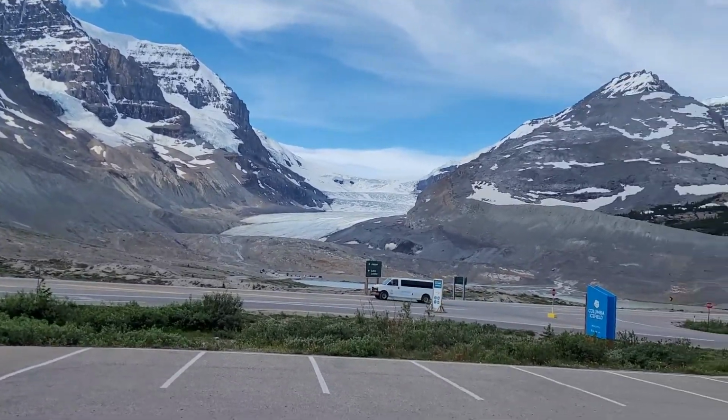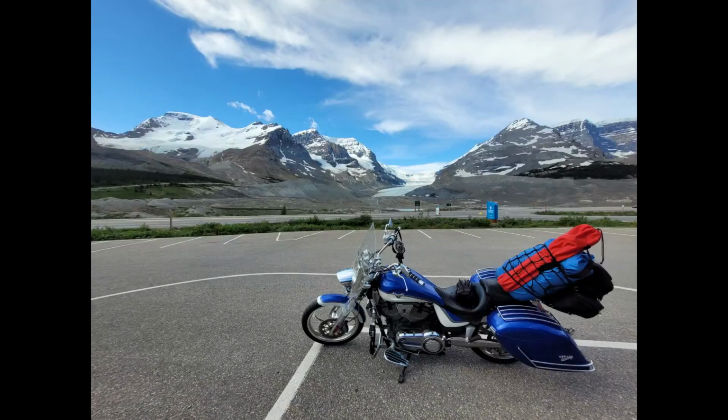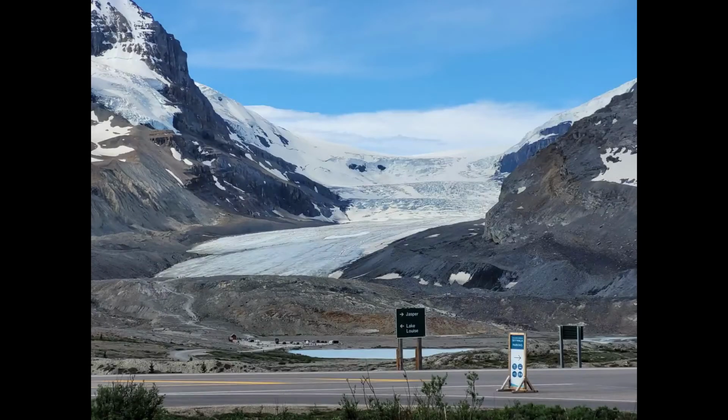There are markers along the valley showing where the leading edge used to be. This glacier is receding at about 10 meters per year. That means that the leading edge of this glacier is about 140 meters further up the valley than when I started the Wright Men Tour of Mayhem back in 2009.